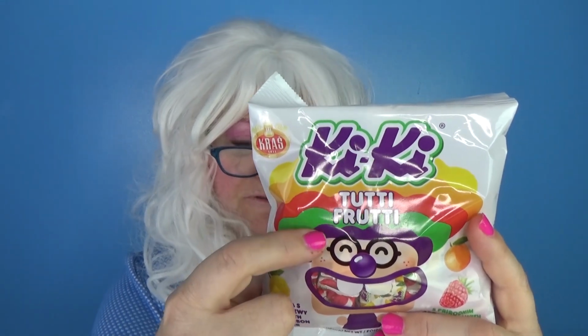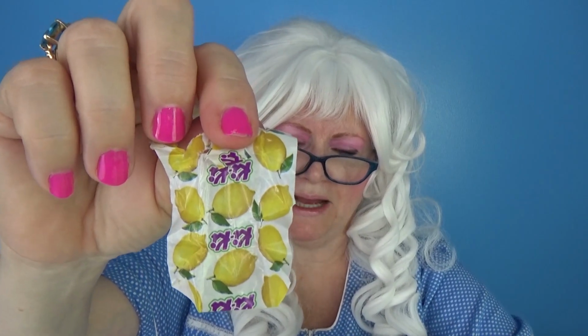The next snack from Serbia, Croatia that Granny's gonna try. Kiki. Tutti Frutti. What in the world? Tutti, what? Well, let's open it. We're going to give it an old granny try. My goodness. There's one. It's a little tiny piece of candy. Well, at least Granny thinks it's candy. Let's open it. See, there's lemons on the package. Here we go. Oh my goodness. It's sticking to old Granny's dentures. Well, it sure is chewy and lemony, but my goodness, it's sticky.